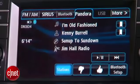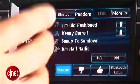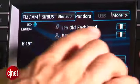Pandora is built in at this trim level as well. It's one of the best I've used also in that it completely works without any fussing. Once you pair the phone for Bluetooth hands-free, Pandora's up and running, period.